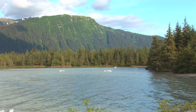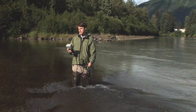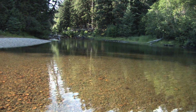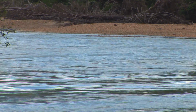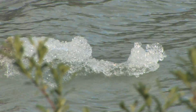Water clarity is important because it controls the amount of sunlight that can penetrate into the stream, which in turn regulates biological activity. Another important difference between these two streams is their temperature. The temperature of Montana Creek is about 48 degrees. If we move over into the Mendenhall River, temperature drops dramatically down to only 37 degrees.